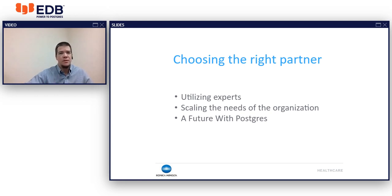As we start to look at the platform again and start to transform into the next thing that we want this application to be, every chance we get, we ask the EDB team for guidance on our strategy and what we're doing today, where we want to go with it. And they've been the perfect partner to help us get where we're going.